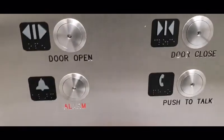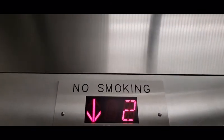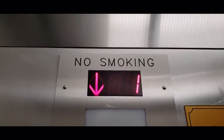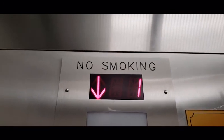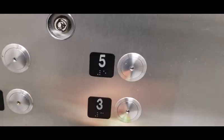Good cab. Nice cab. Not that basic. Gonna love it. Certificates here. Emergency button. Capacity's 2,100 pounds. Two. Delaware Highway alone is here. One. You're alone. Hello? Let's go back to one.